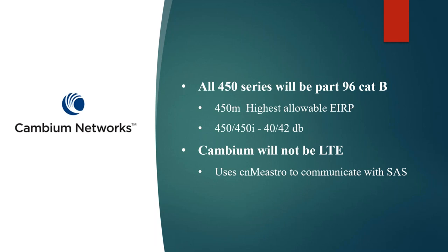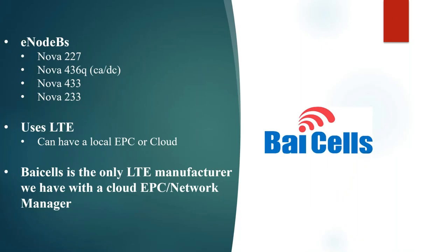Cambium uses cnMaestro to communicate with the SAS. Regardless of whether your cnMaestro is local or cloud-based, communication with the SAS through the domain proxy is done through the cloud. So if you have a local cnMaestro, it is still going back to the cnMaestro in the cloud to communicate through the domain proxy. I'll talk more about domain proxy, cloud, network managers, and core in the next class.